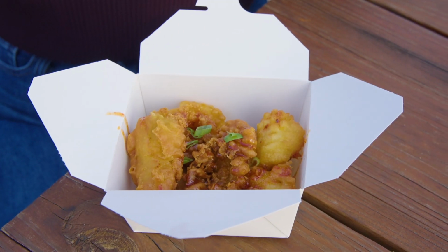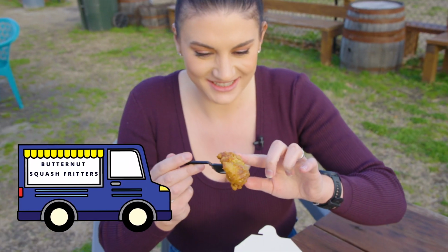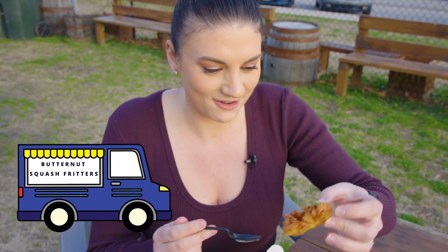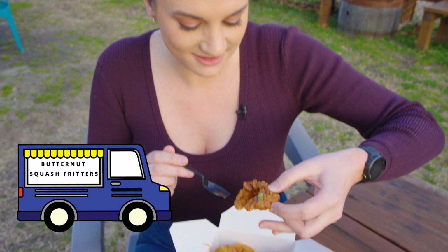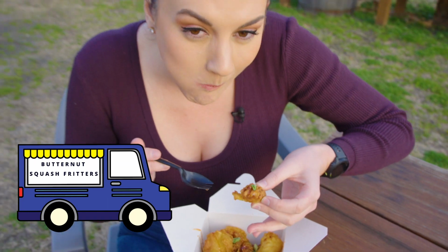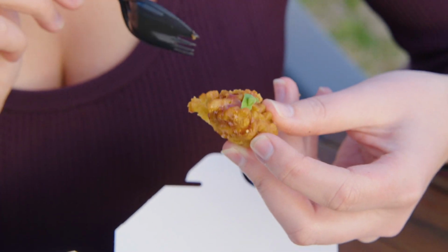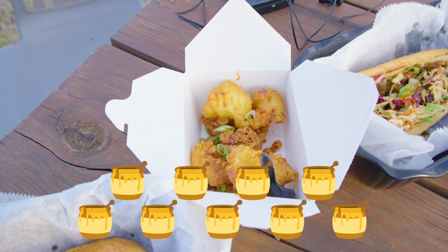Our third and final menu item is the butternut squash fritter. Look how delicious. It's golden and crusty, and it has the honey sauce on it. That honey sauce is out of this world. And the crunch is awesome. These flavors are fantastic. This is a 9 out of 10 honey jars.